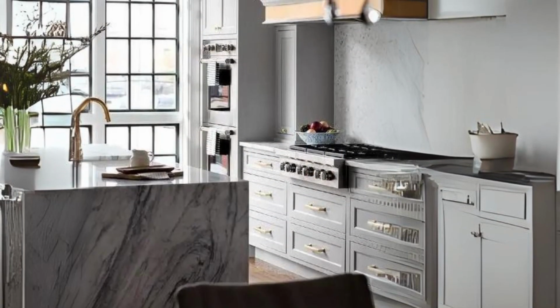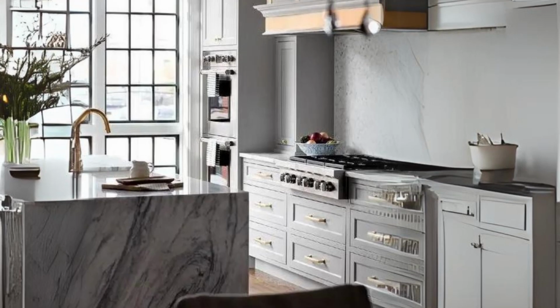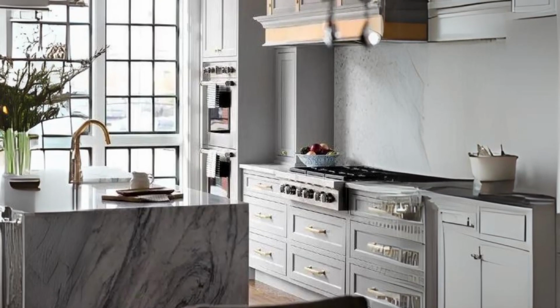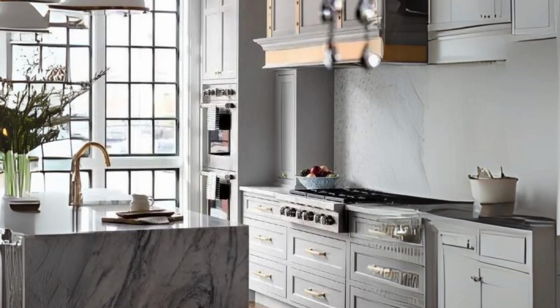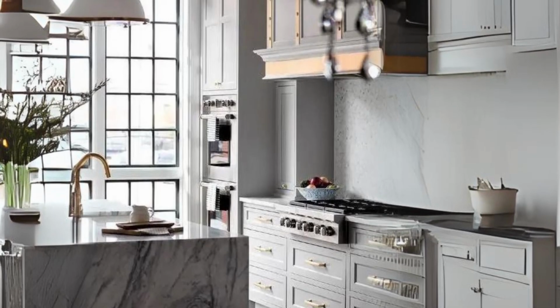Vintage-inspired gray and gold. A glam gray kitchen with vintage-style cabinetry is made luxurious with gold handles and edging, a white marble kitchen island, and brass fixtures.